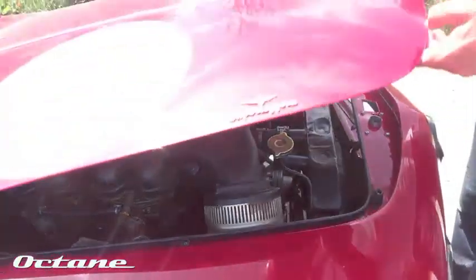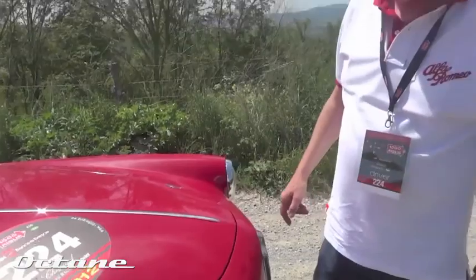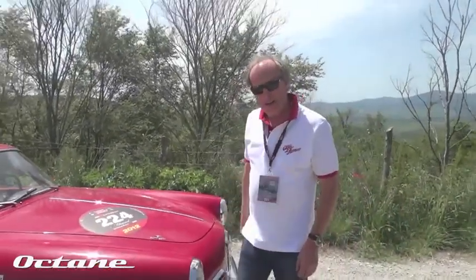So there you go. That's the Alfa 1900 Super Sprint, our fantastic car that we've been on the Mille Miglia in this year. This is part of the original route of the Mille Miglia, this course. And around this bend is very famous, where they painted all the names of the cars.